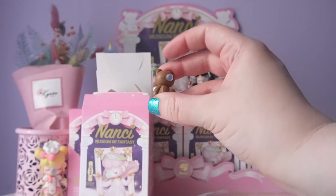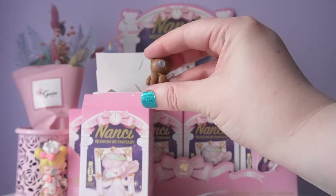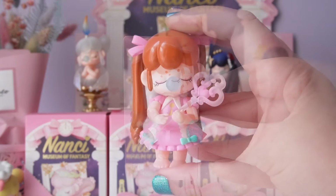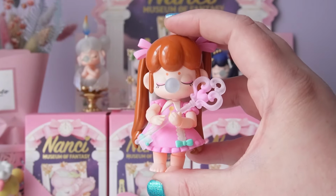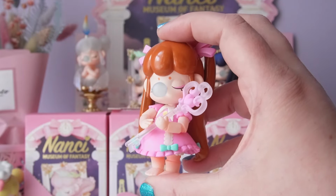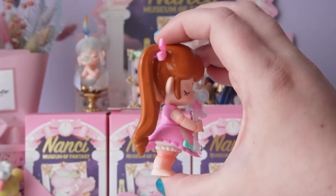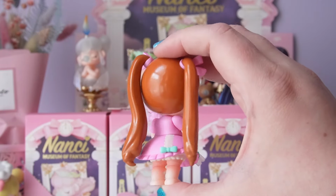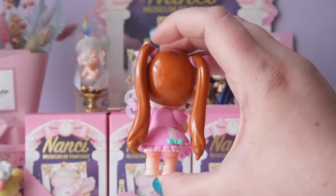And the bear has a little bubble just like Nanci. And here's a look at the card for Puppet. And this is our first Nanci with shiny vinyl hair. I'm not sure that I love the shiny vinyl, but it doesn't look too bad. I do absolutely love this gorgeous key that she is holding. I think it looks so incredible.